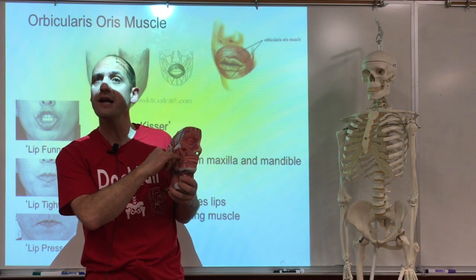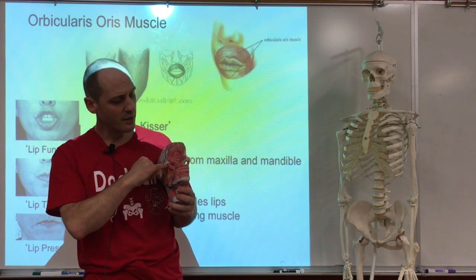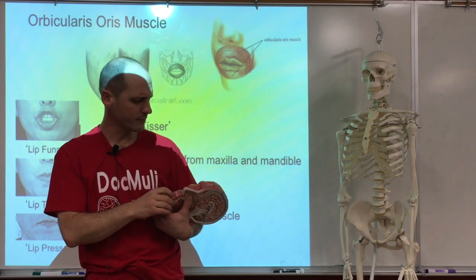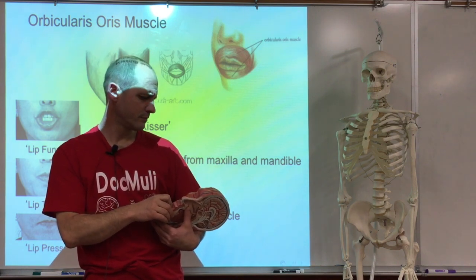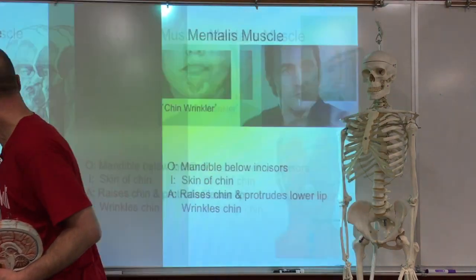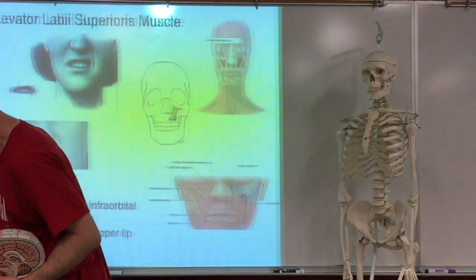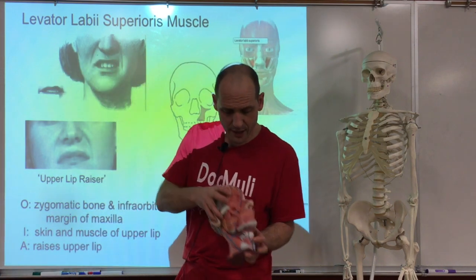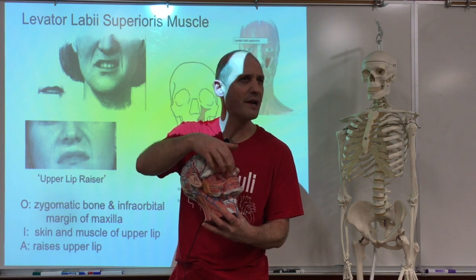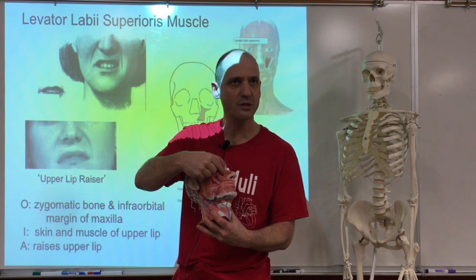The buccinator inside there on the cheek is definitely a muscle I wanted to work with. And then we've got the zygomaticus right here. The levator labii superioris. Where is that? This one. We're going to have this one right here on the face. Sometimes you have to make up a little bit and be approximate on a model, but that's okay. That's why I don't put every muscle on the test.